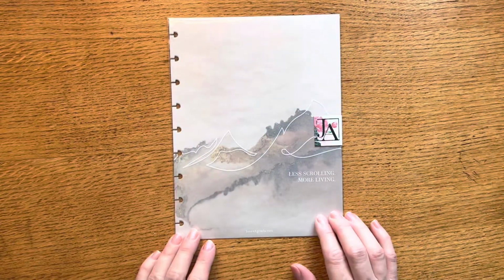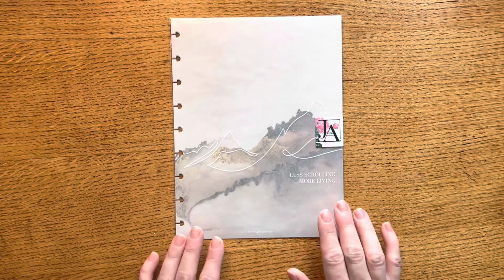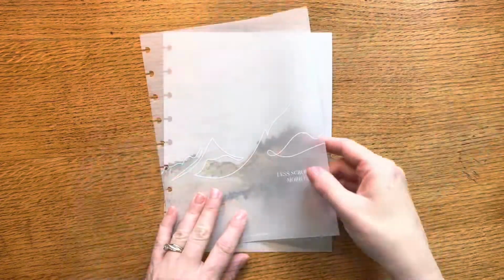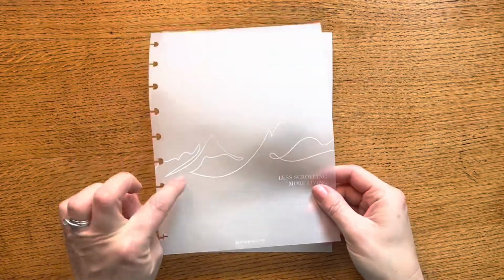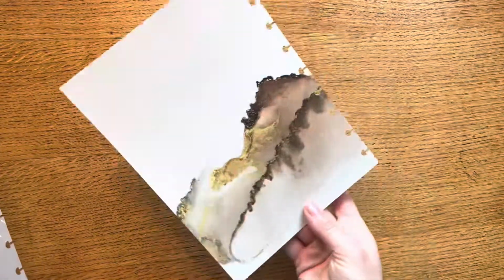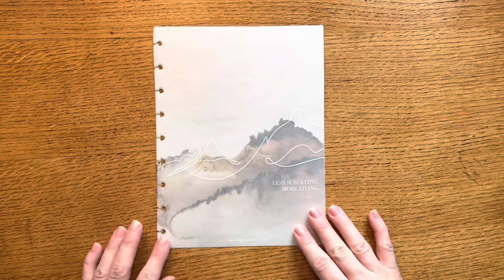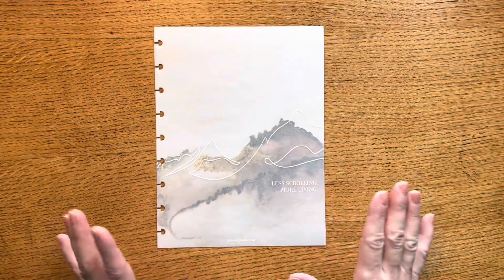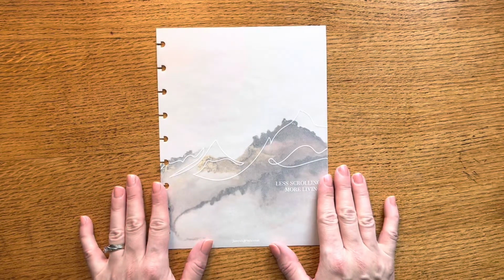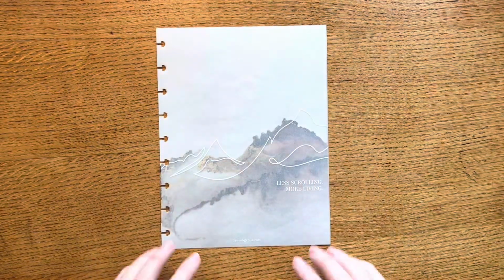And then finally we have a duo with the less scrolling, more living, non-laminated vellum and the abstract mountains behind it. So that pretty vellum has the abstract line work of the mountains, and then this beautiful page here, which is a cardstock. So those will be really nice to use in my planner as well. So this has me excited to just start freshening up my Happy Planner collection of daily notes pages and make it a little more specific to me for the summer and for June and for my birthday month.